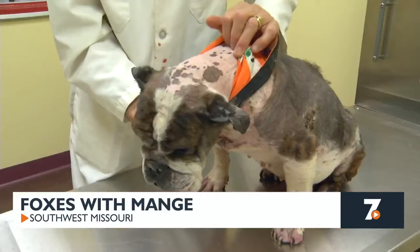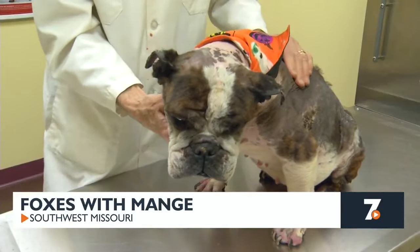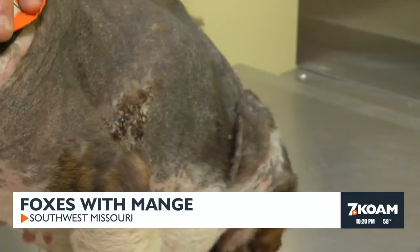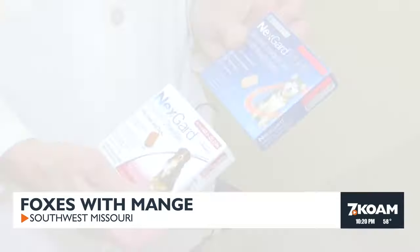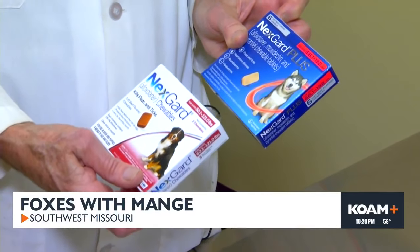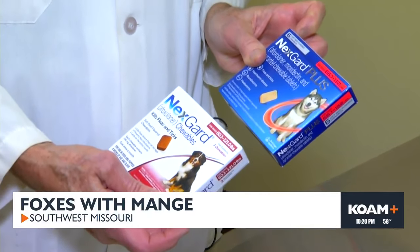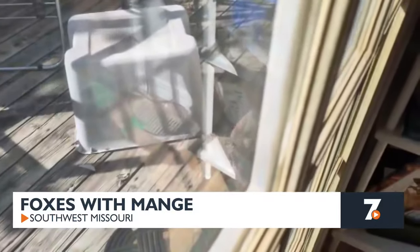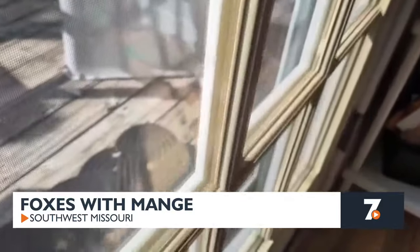Now, mites are not visible to the naked eye like lice, fleas, or ticks. If your pets do get infested by mites, there are 2 treatments to consider. Sometimes you give these every 30 days and it really does help get rid of the mites. We've even found with demodectic mange that we can use this product every month, and it might take 2 to 3 treatments to get it taken care of. There are also shampoos or dips that can be used to treat mites.